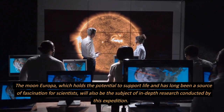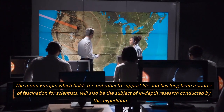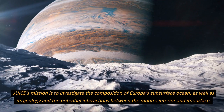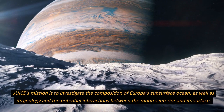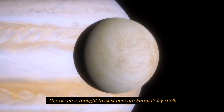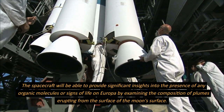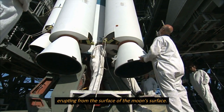The moon Europa, which holds the potential to support life and has long been a source of fascination for scientists, will also be the subject of in-depth research conducted by this expedition. JUICE's mission is to investigate the composition of Europa's subsurface ocean, as well as its geology and the potential interactions between the moon's interior and its surface. This ocean is thought to exist beneath Europa's icy shell. The spacecraft will be able to provide significant insights into the presence of any organic molecules or signs of life on Europa by examining the composition of plumes erupting from the surface of the moon.